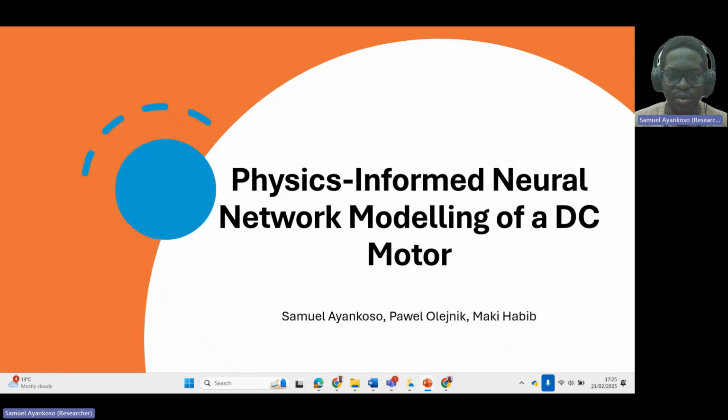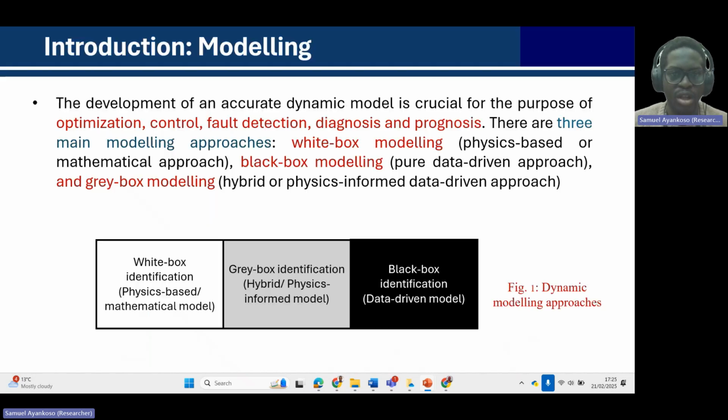This project is about physics-informed neural network modeling of a DC motor. Let's talk about modeling first. Well, an accurate dynamic model is crucial for the purpose of optimization, control, and in maintenance as well. And we have three main modeling approaches. We have the white box, we have the black box, and we have gray box modeling.